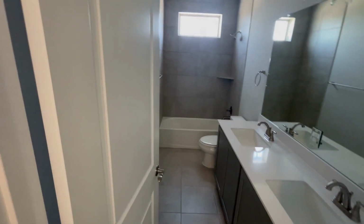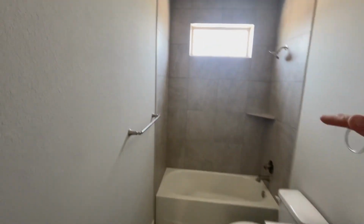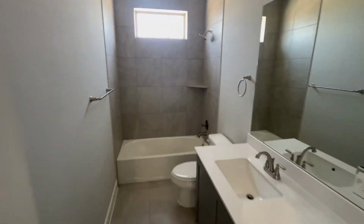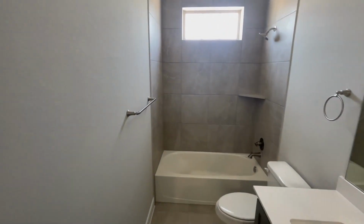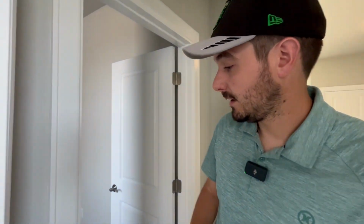Here we have the bath, 2 sinks. Again, second sink is an upgrade. And they have the tile to the ceiling up here also. Natural light coming through that window, which is nice. Now, the tile itself isn't a huge upgrade in the sense that it's the same tile as what's used on the floor, right? So, you can get more high-end stuff, but that's gonna cost more money. So, the fact that they opted for some of these upgrades and still are keeping it in the low 400s is a good sign.